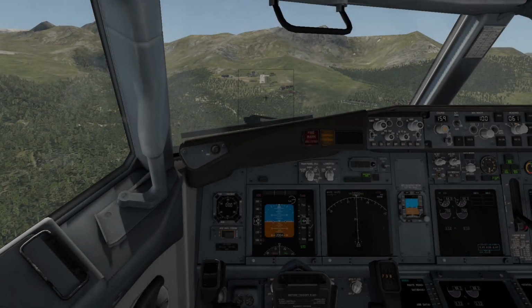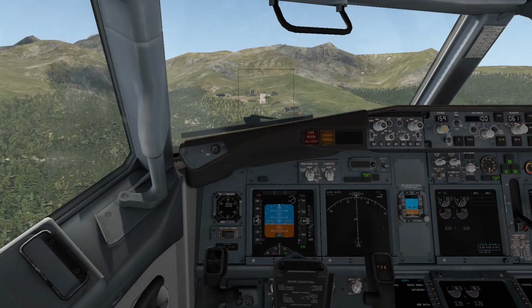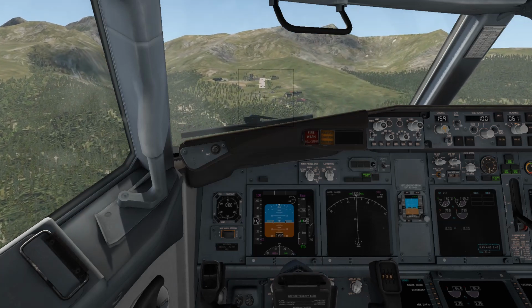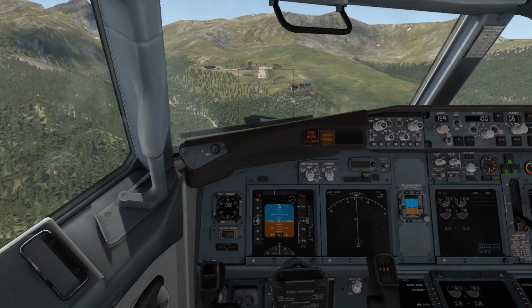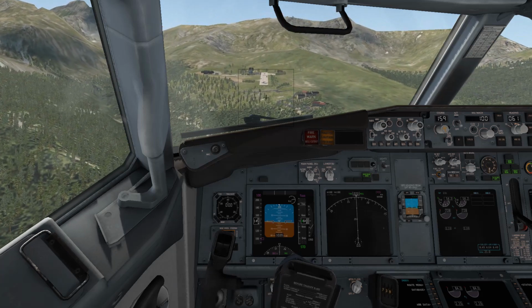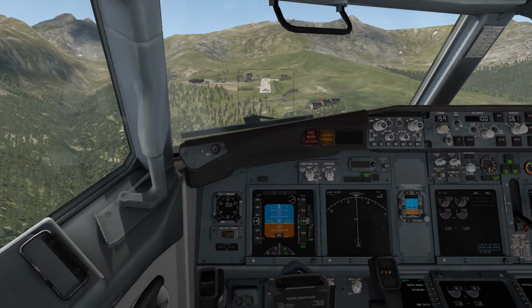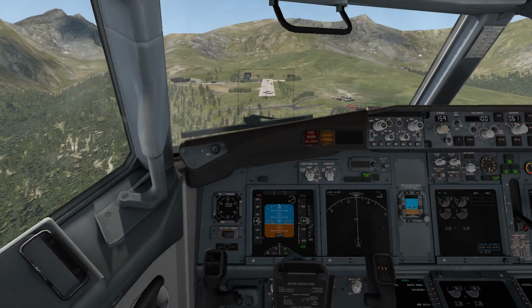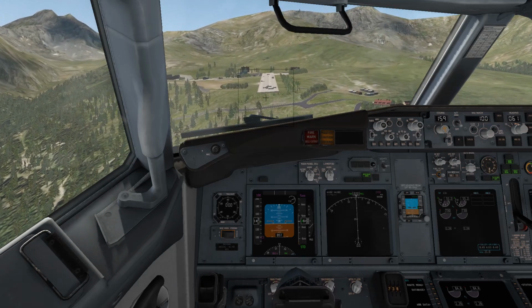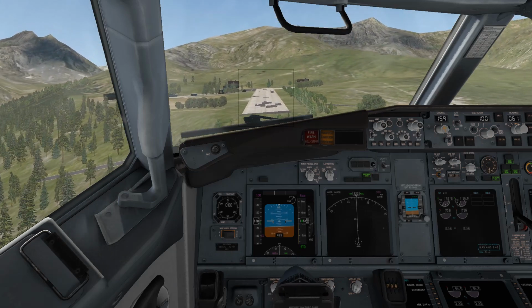Okay, here we go. I think this time I'm gonna try to come in a little bit lower. So then, hopefully the plane doesn't break its back when it lands. That was a little rough even for Ryanair, so we're gonna try to come in a little lower this time here. Okay, here we go.